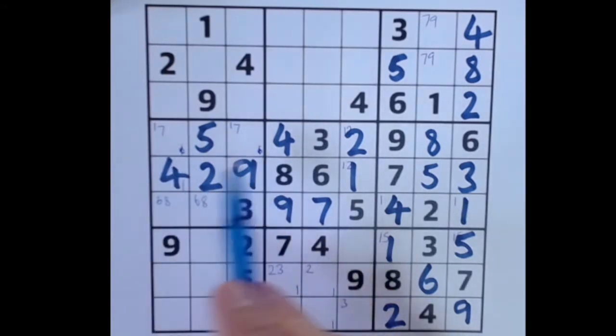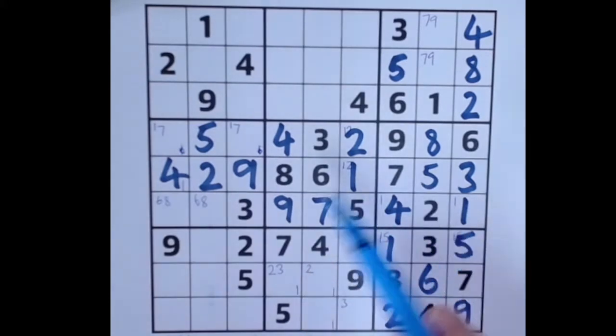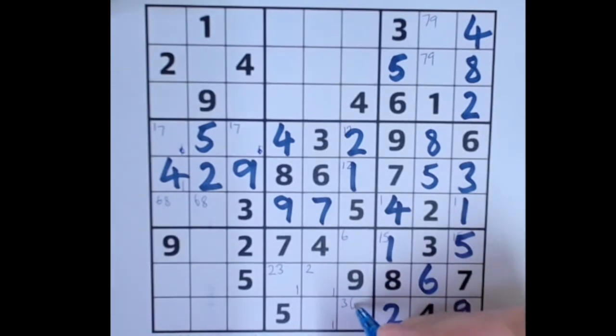Here our 1 and 7 was an exclusive pair, 1 or 7. 2, this could be 2 or 3, this could be 2, this could be 3. We can't tell which is which just yet. 1, 2, 3, 4, 5, 6. Well, 6 is being blocked along here, and 6 is blocking along here, so blocked and blocked. There are 2 possible locations for 6. It's a pair again. 6 can be here or here, like so.